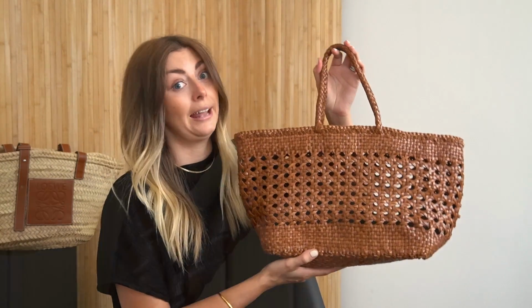Right, moving on to my next bag. This is from a brand called Diffusion, and this is called the Cannage tote. I really hope that I've pronounced that correctly and it's not something different. I call it the Cannage tote.